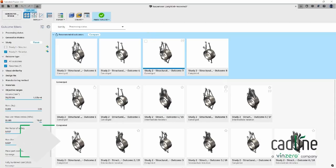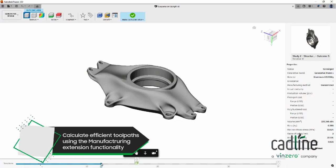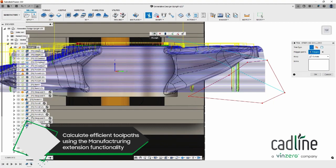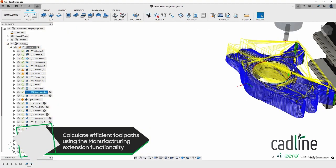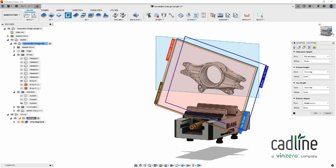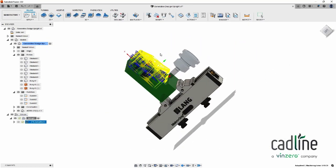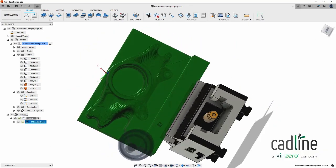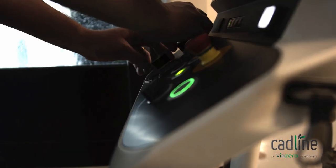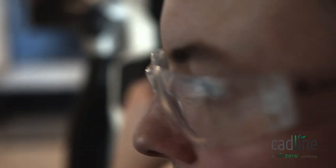We can help improve your design-to-shop floor workflows and machining throughputs, achieve operational efficiencies, remove mundane tasks, automate CNC workflows, and explore additional production opportunities, all within Autodesk's Fusion 360 manufacturing platform. We start by understanding your challenges and objectives, and then provide the solution that is right for you.